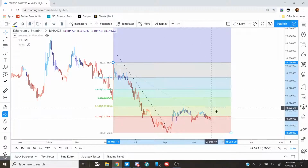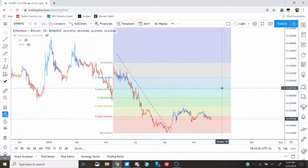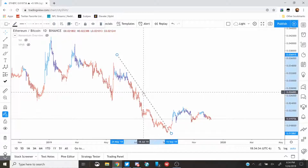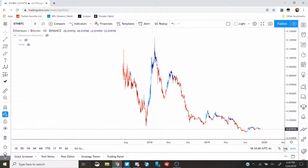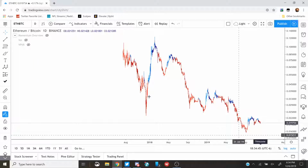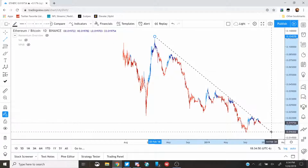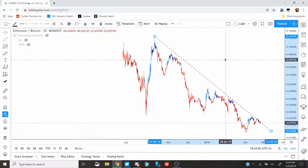So Ethereum, Bitcoin could see some pretty significant moves since we've already broken out of this downtrend. So that may not be a bad one to trade while Bitcoin continues to contract. If we look at this downtrend here, we are really close to breaking out of that. Very, very close.